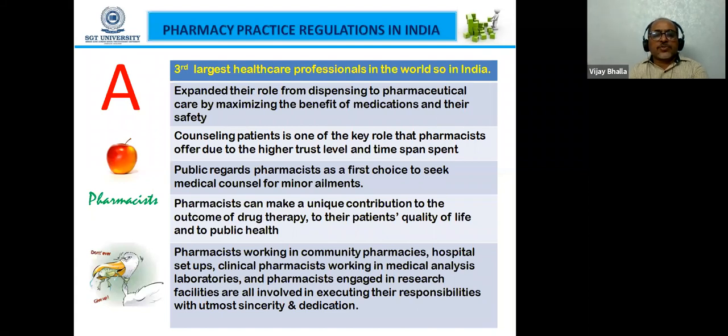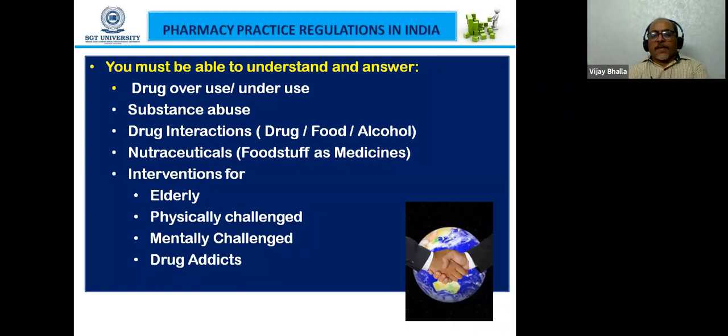Pharmacists can make a unique contribution to the outcome of drug therapy to their patients, quality of life, and to public health. Pharmacists working in community pharmacies, hospital setups, clinical setups, medical analysis laboratories, and pharmacists engaged in research facilities are all involved in executing their responsibilities with utmost sincerity and dedication. So after doing a good pharmacy program, one must be able to understand and answer drug overuse, underuse, substance abuse, drug interaction with food, alcohol, and drug-drug interaction, nutraceuticals as foodstuff and medicines, and interventions for elderly, physically challenged, mentally challenged, and even drug addict patients. So these types of roles and responsibilities should grow.